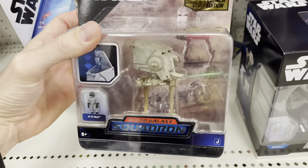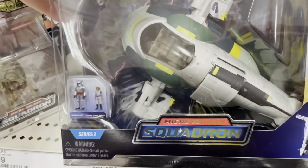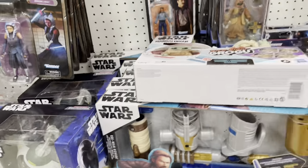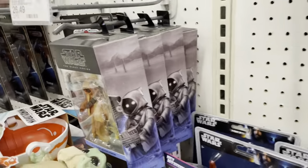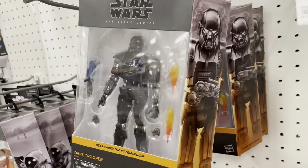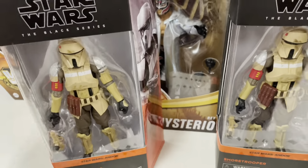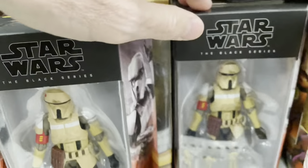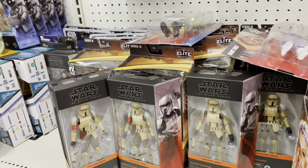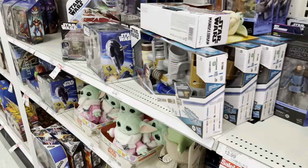Got your AT-ST for the Micro Squadron. We got Jango Fett's Slave One ship. And a bunch of Tikas. We got the Dark Trooper. You can army build these guys, check them out. As well as the Shore Trooper. Many, many, many Shore Troopers here at Target. Rock on. So not too bad, not a huge selection, but still some fun finds.